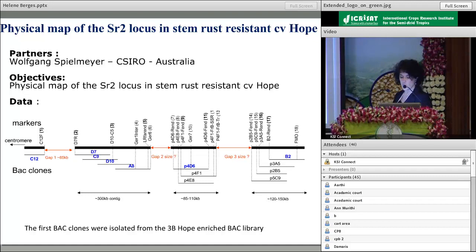isolate the chromosome by chromosome sorting. And he constructed a 3B-specific Hope-enriched BAC library. But when they screened the library, which was quite a high coverage library with 6x coverage, they were not able to cover the entire locus, and there were still some gaps in the locus of interest.